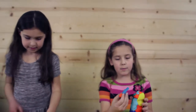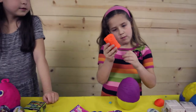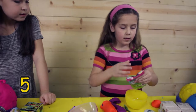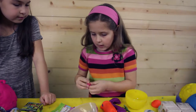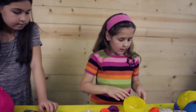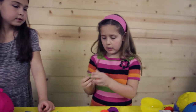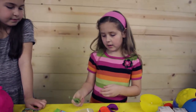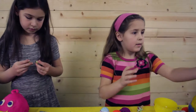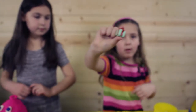And we're gonna open this last surprise up. Here's an arm and the other one fell off. We have another Lala Loopsy surprise. And we got another bug. We also have Arlo from the Good Dinosaur. I mean his daddy, I think it's his dad. We have two Shopkins. First one is a Shopkin purse. And the last one, we have a present.